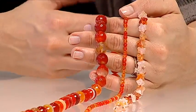I did tune into the Late Show last night. I think Ed's done a really good job on his nails.